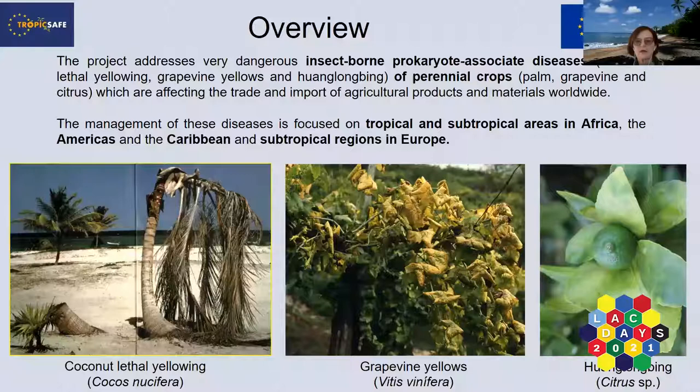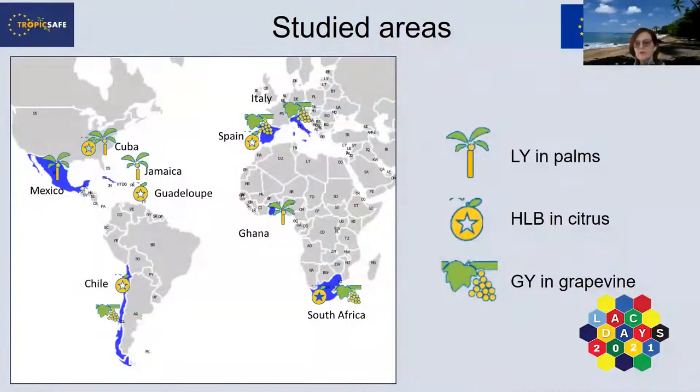In our project, we focus on tropical and subtropical areas in Africa, Latin America, the Caribbean, and subtropical regions of Europe. Here are our studied areas. You can see quite a few places in Latin America and Central America: Mexico, Cuba, Jamaica, Guadeloupe, and Chile. But we also have two studied areas in Ghana and South Africa, and a few in Europe, especially in Spain, Italy, and Slovenia.